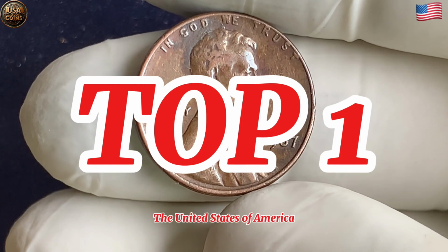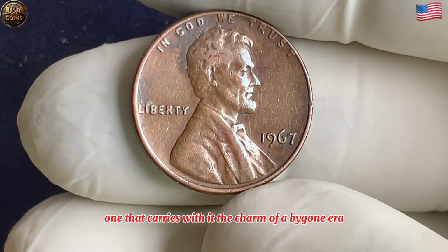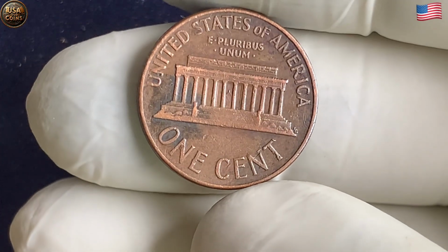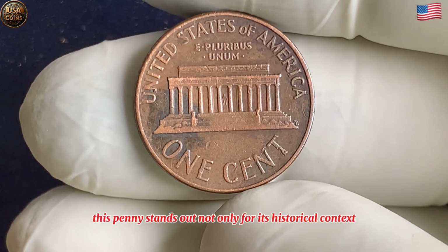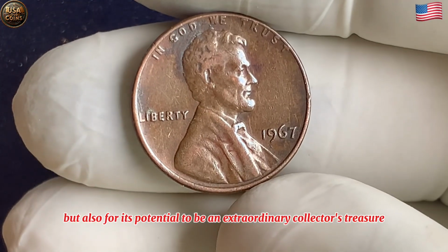The United States of America Lincoln 1-cent penny from 1967 is a remarkable piece of numismatic history, one that carries with it the charm of a bygone era and the craftsmanship of mid-20th century coinage. Struck during a fascinating period in American coin production, this penny stands out not only for its historical context but also for its potential to be an extraordinary collector's treasure.